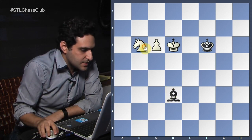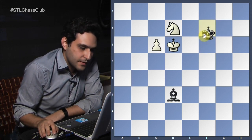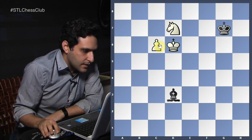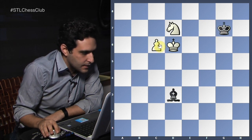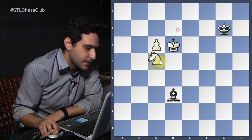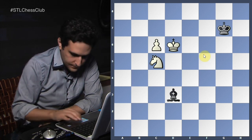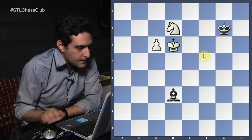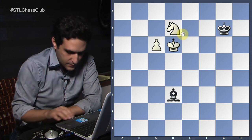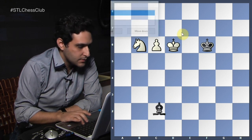I think I can play knight d7 check first. Oh, that's right. Wow, because your king cannot go to f7, so you have to go to g7, and now I think I have enough time to play c7, right? Oh, knight c5 is easier, yeah. Good enough. Knight c5, because now I have the check on e6, and that's winning. I think c7, bishop a6, king e7 was also winning, but that's just a straightforward win. So that's how Topalov missed the chance, but the move was, of course, bishop e4.